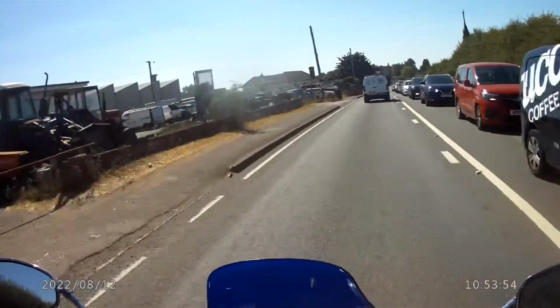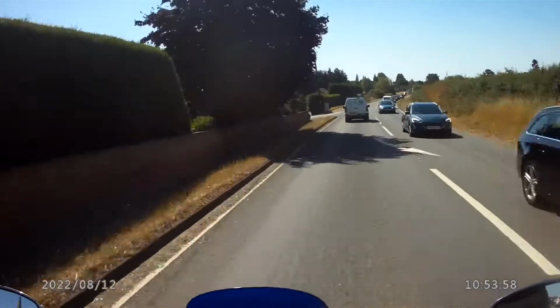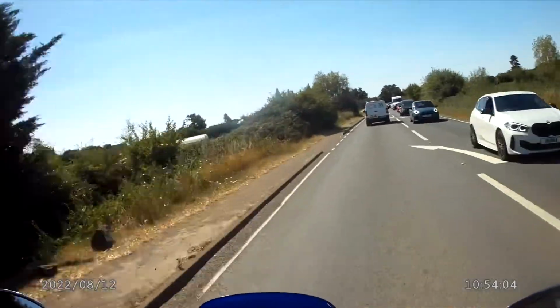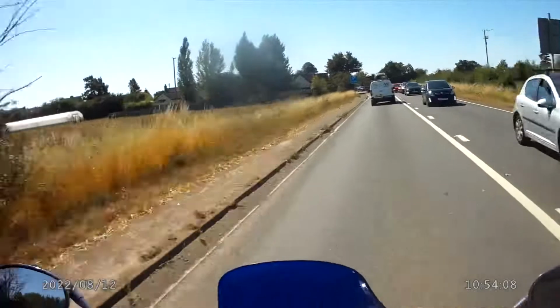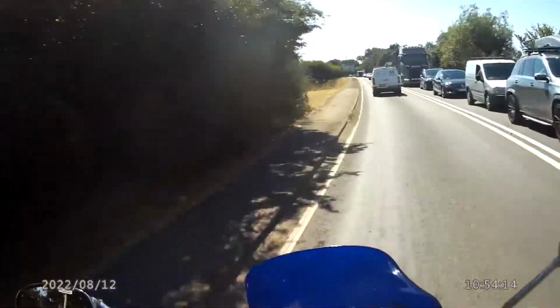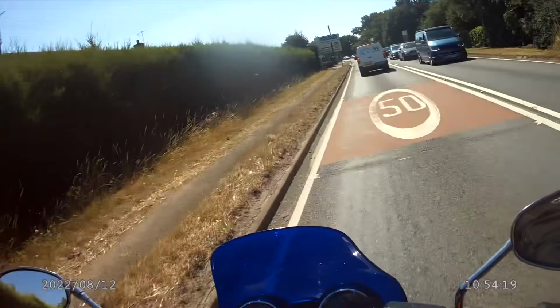So the road work continues. Look at this traffic. Oh my goodness me. Oh my goodness. Those poor people. Well, at least with a bike you can get to the front of the queue, which is always nice.